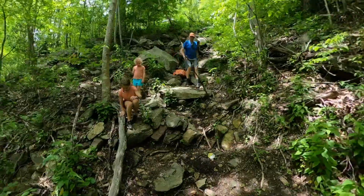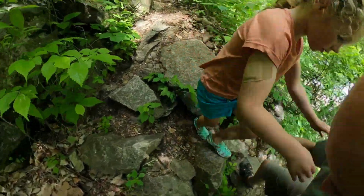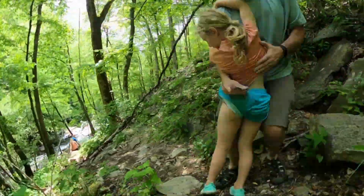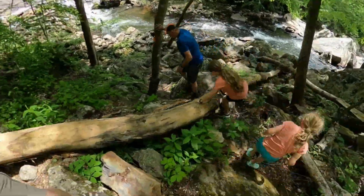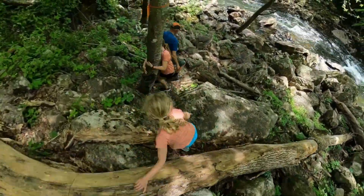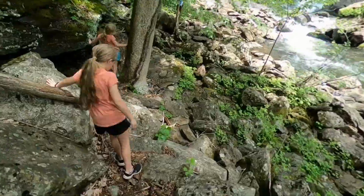If you're up for the challenge, the views from the bottom are well worth it. If you go this way, when you finally make it down to the river, you will have to walk upstream about 75 yards to get to the base of the falls.